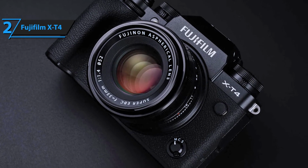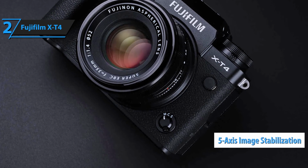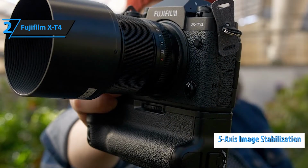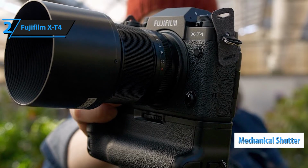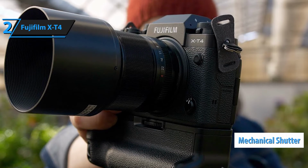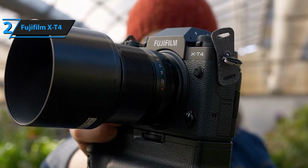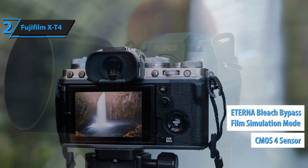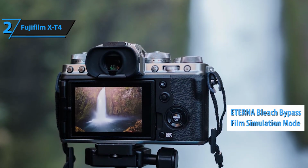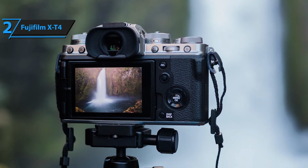One of the finest features of Fujifilm's X-T4 is the 5-axis built-in image stabilization that can help keep the camera steady as if it were mounted. Furthermore, it rocks a vastly improved mechanical shutter, which is among the most durable as well as fastest models within the Fujifilm X series. Another really cool feature is the integrated CMOS 4 sensor, as well as Eterna's proprietary bleach bypass film simulation mode. These features optimize Fujifilm's X-T4's performance for video shooting beyond compare.